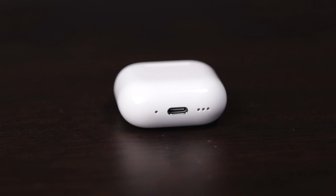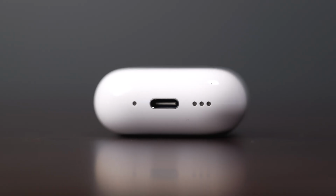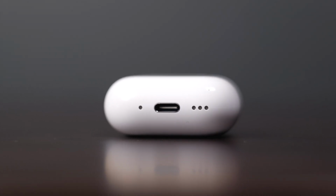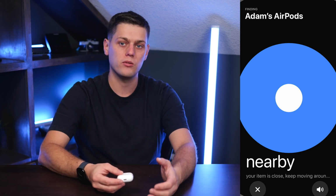If you compare it side by side to the Pro case, you're going to be really impressed with just how small this is. Also, they finally added USB-C for charging, which is a huge welcome improvement, but there's no USB-C cord in the box. You do also get Find My support on the case on the active noise canceling version of them, and both of the AirPods themselves have Find My as well, so you can play a sound through the case or the headphones if you lose them.